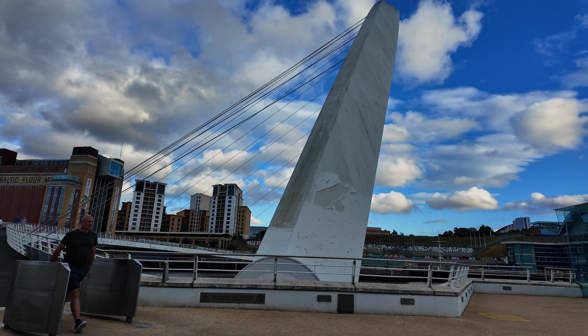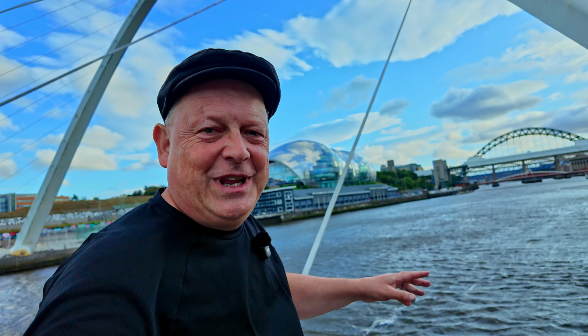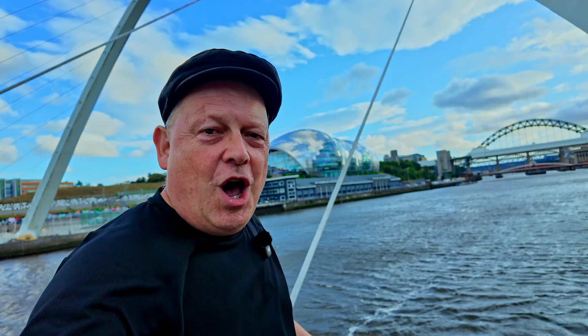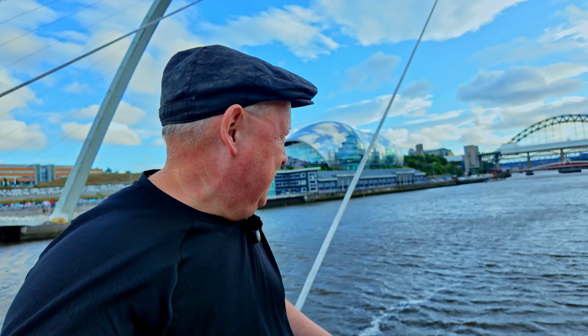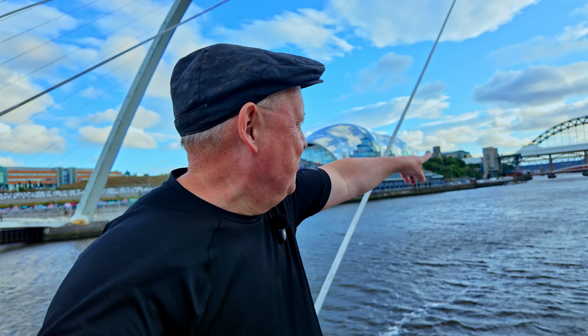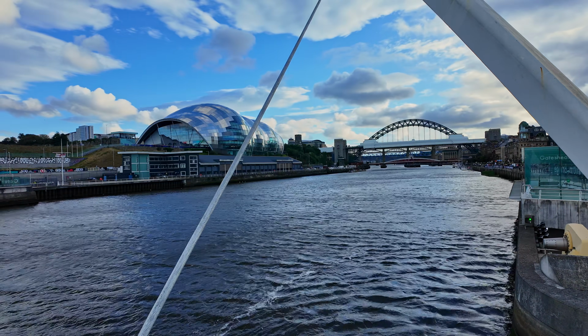That is very impressive, isn't it? It's incredibly windy, and I'm only a little way along the bridge, and I've already nearly lost my hat once tonight, so I'm not going to go any further, but look at the view back down the Tyne. Fabulous.